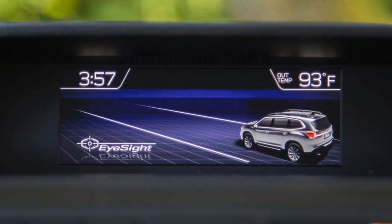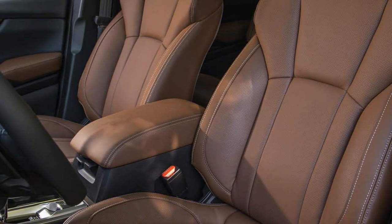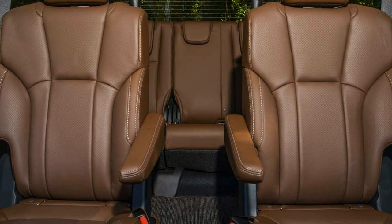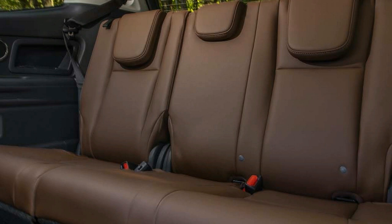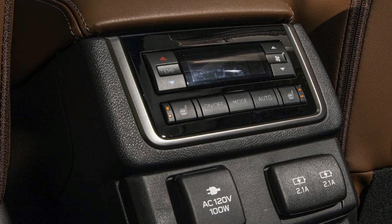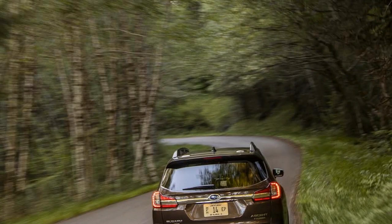Fabric seats are standard on the base Ascent, with premium adding a different material trim, and limited and touring trims featuring leather hide. The Ascent rides on Subaru's new global platform that underpins the Impreza and Crosstrek. Crash test scores are excellent, and the Ascent is equipped with standard advanced safety features, such as forward collision alerts with automatic emergency braking, active lane control, and adaptive cruise control, which the automaker brands as EyeSight. Blind spot monitors and a front-facing camera are available on premium and higher trim levels.